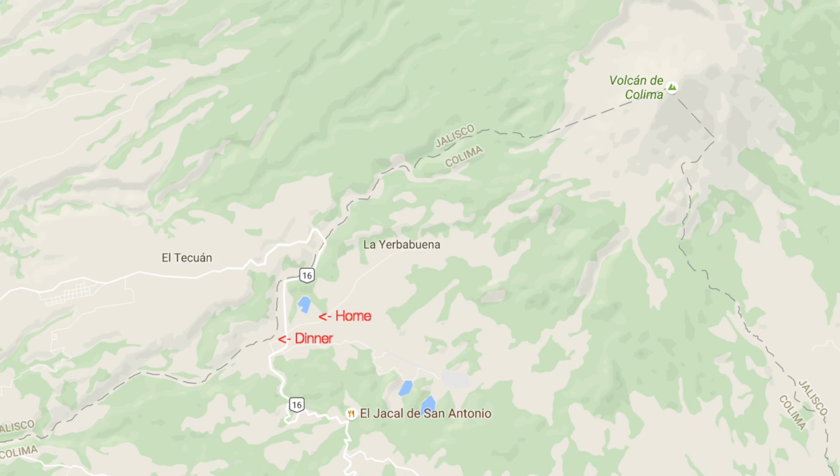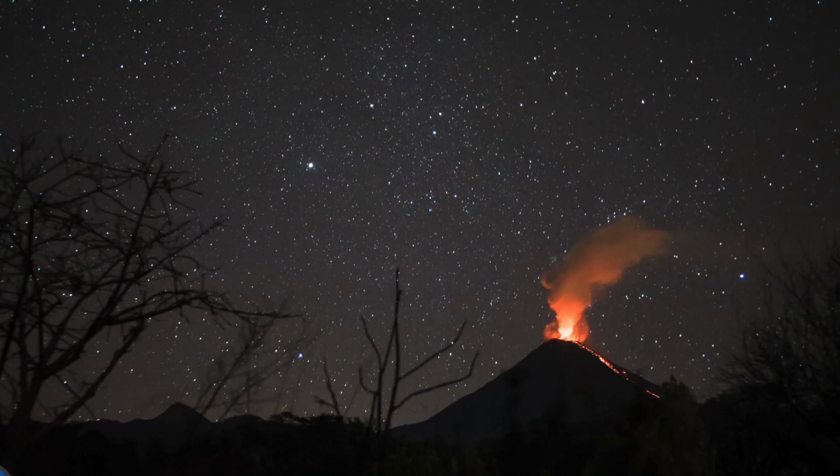Last night we were walking to La Maria from dinner, and we saw that the volcano was spewing out lava a little bit. Yeah. So of course we had to run and get the camera and get some pictures of that, so we'll show some of that right now. And you'll get to see more in our episode on El Volcán de Colima.